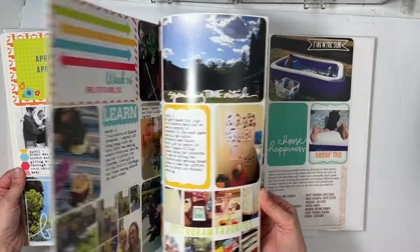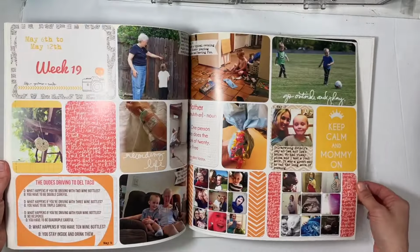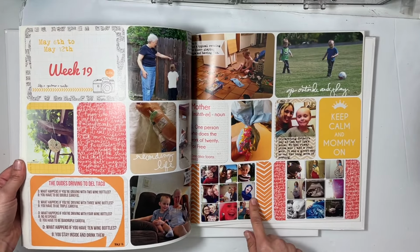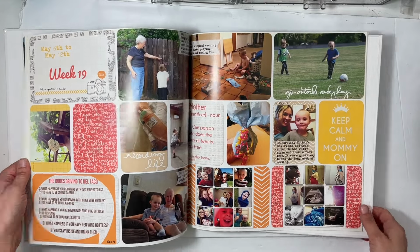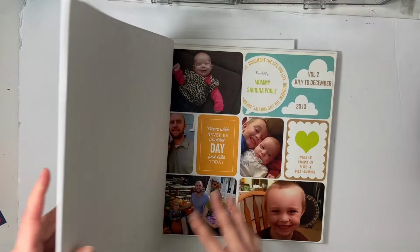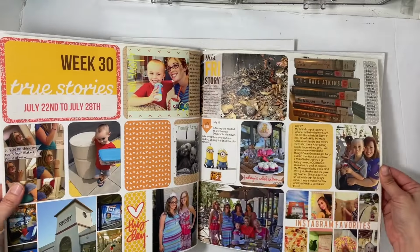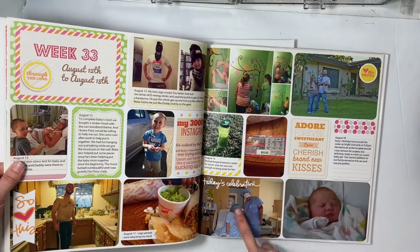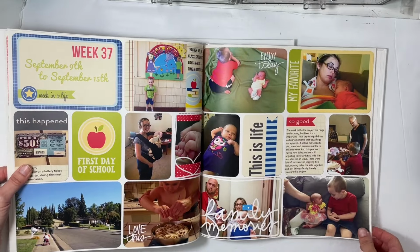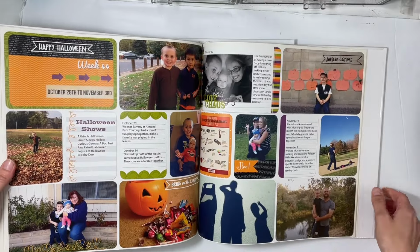So it's lots of fun to look back at this album and see different stories that kind of made up our life. And I think this was like Mother's Day, so I did a collage for my son and a collage for my daughter. And there is a second volume, which covers July through December. And so just a little flip through and the arrival of my daughter and my son going back to preschool. So lots of fun looking back.